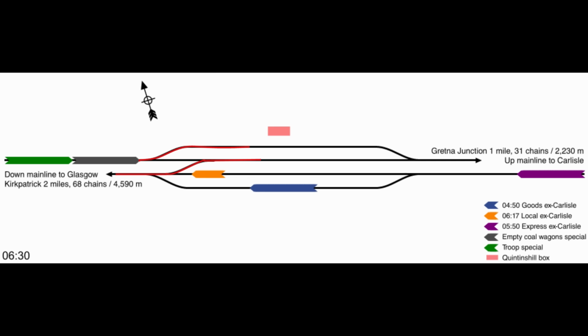The local train complied and backed onto the southbound main and stopped at 6:33 a.m., with the coal train pulling into the southbound loop 4 minutes later. This was the moment the first seeds of disaster were planted. The first northbound express passed by without incident.